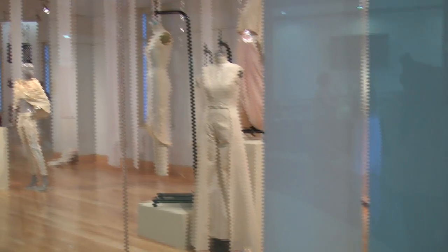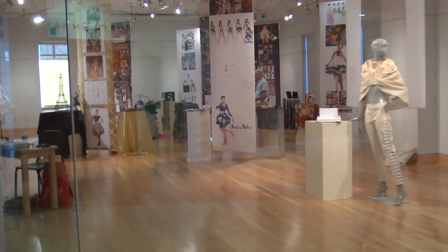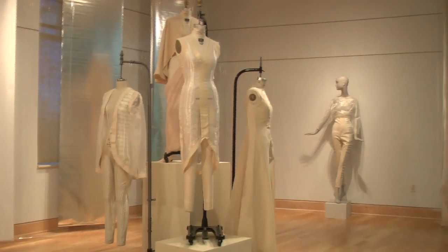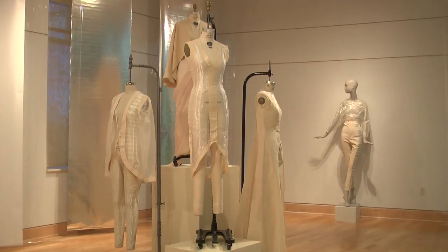The idea revolves around this woman that lives in 2077, and the main concept of the collection is protection. Protection, in this case, from the sun. I found out that right now the sun is unstable, and it's very unpredictable how the climate is going to change. We live by that every day: it's mid-spring and some days it's just 50 and some days it just reaches 80 and you're like, this is crazy.